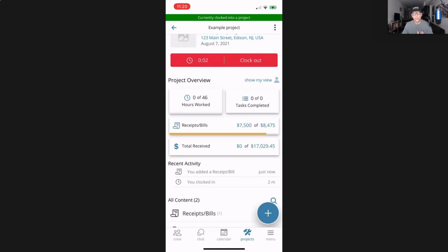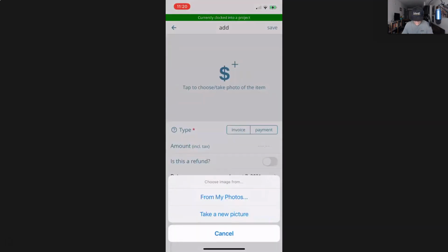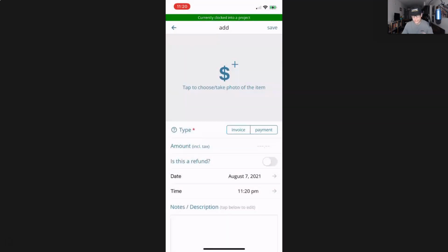So this is just helping you manage project overruns, also helping you make sure you are staying profitable on this job. The same thing happens with total received. So when it comes to total received, what we like our users to add is either an invoice, a customer invoice, or a payment.